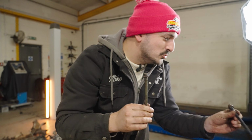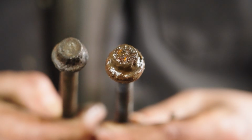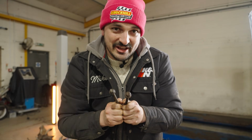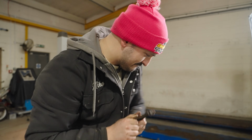We're what, 2 from 8. This one's fresh out. Look at the state of that. We're 2 out of 8. All 8 have to come out if we're going to get this engine strip completely finished today. Here's hoping.